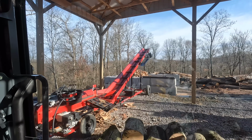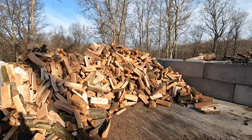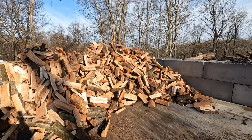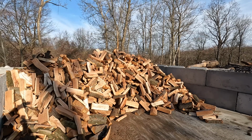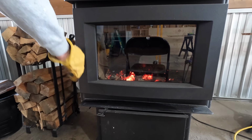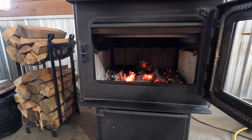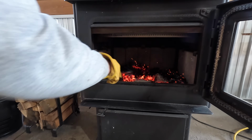Got a roof now. I'd say the wood bunker is about between 1/4 and 1/3 full right now. Because once we get more in here, we'll stack it up a lot higher as well. But yeah, probably about 1/4 full. All right, we're gonna load up the wood stove. And Melissa and I are gonna head out for a little bit.